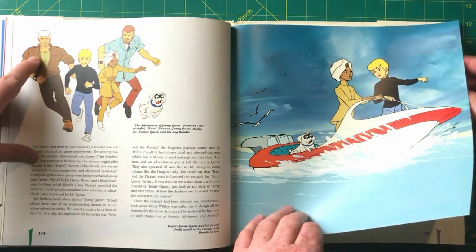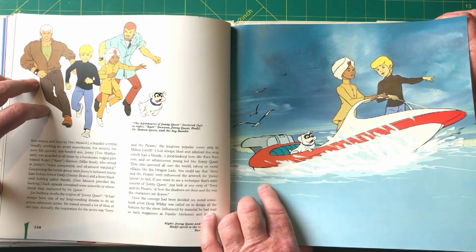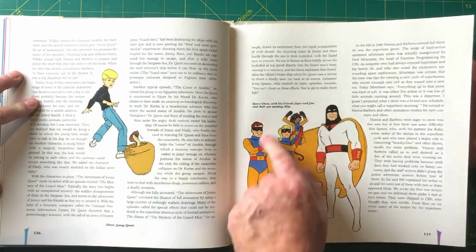Well, these characters were designed by Alex Toth, who was a consummate, realistic character designer. He could draw with 4-inch lines, but he also had a very good handle on cartoon monsters. He did these too, didn't he?